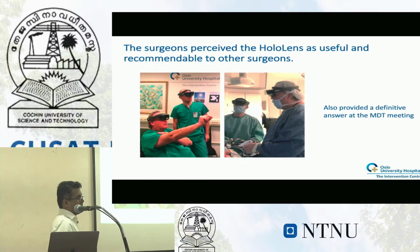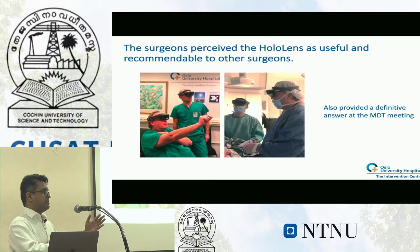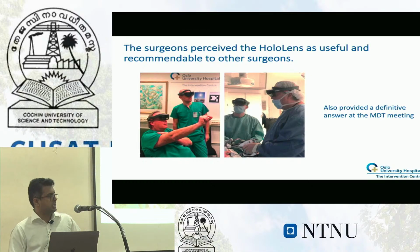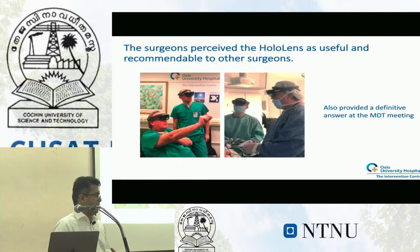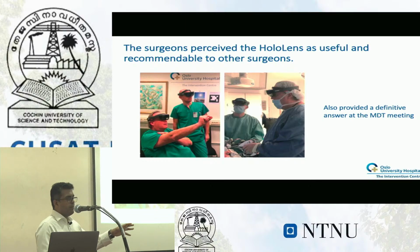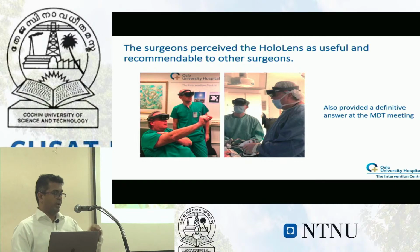multidisciplinary team meetings. That means that if you have a surgery that is planned just before the surgery or a day before, surgeons, radiologists, and other experts in the field sit together, discuss the case, and plan. Having a 3D model there that all of them can see together was very useful.